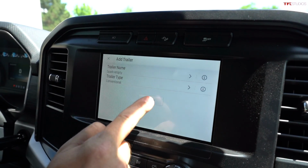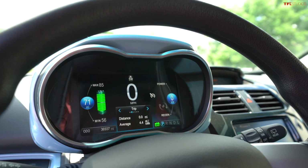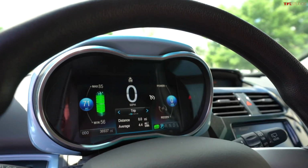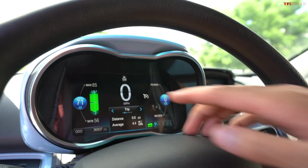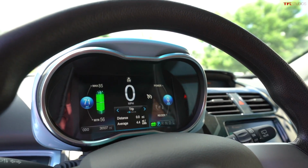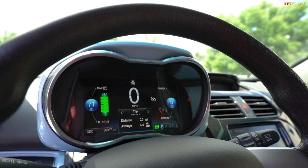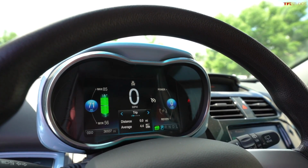the fuel efficiency is. Leaving the office here in Boulder, Colorado, you can see that the Spark is completely filled up. It's estimating 71 miles of range. If I drive it nicely, we can do up to 85 miles of range. If I drive it a little bit more aggressively, down to 56 miles of range. But 71 is what it's predicting right now at 100% state of charge.